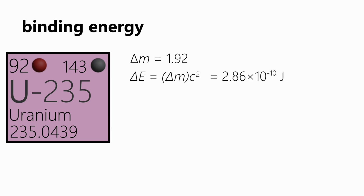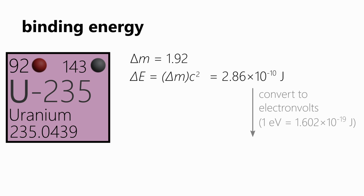This is a small amount of energy, and usually when discussing atomic size energy scales, an alternative unit of energy is used, known as the electron volt, or eV for short. 1 eV is the amount of energy it takes to accelerate 1 electron through a potential difference of 1 volt. In units of eV, the binding energy of U-235 computes to 1.785 billion electron volts, or 1.785 GeV.